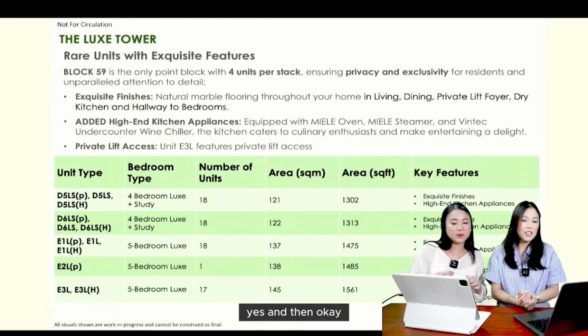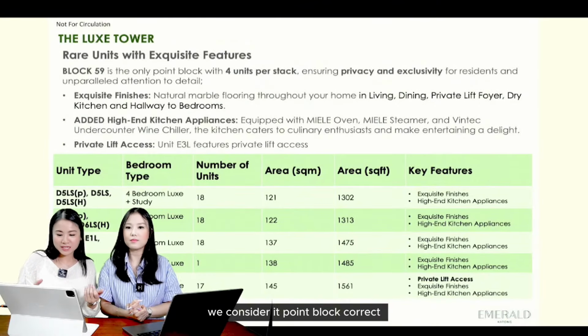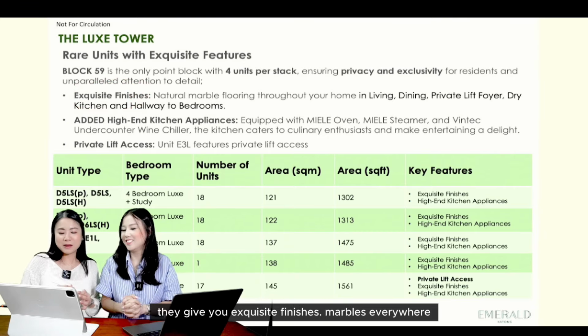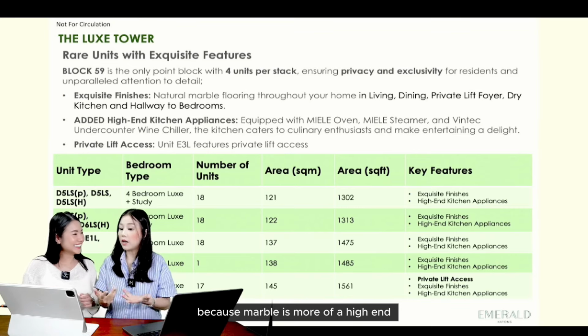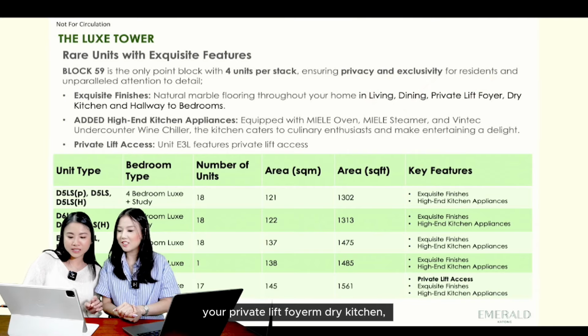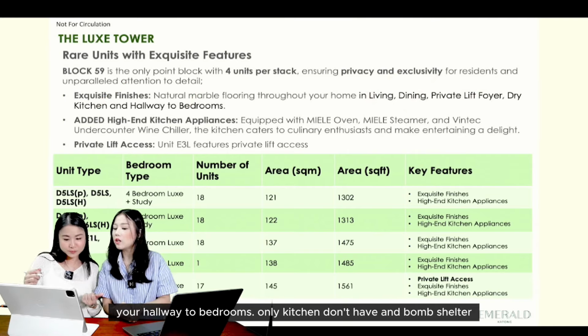And then, for this kind of 4 units per level, we consider it a point block. Correct. So private, exclusive. On top of that, they give you exquisite marble finishes everywhere. Almost everywhere. It depends whether you like marble or not. Because marble is more of a high-end kind. Yes. So you have it in your living, your dining, your private lift foyer, and even your dry kitchen and all your hallway to bedrooms. Only the kitchen doesn't have.